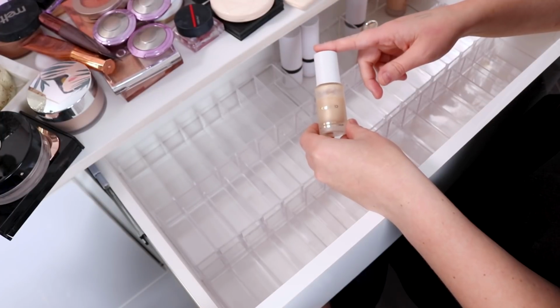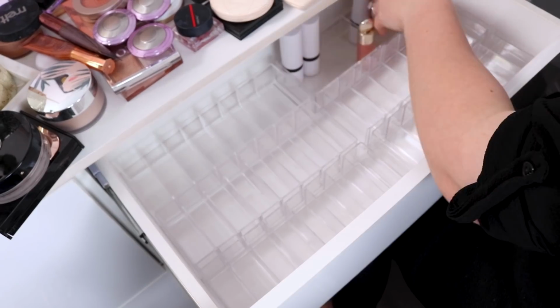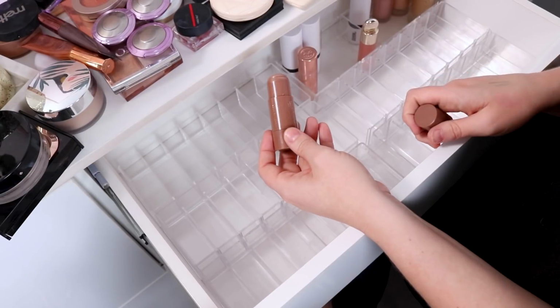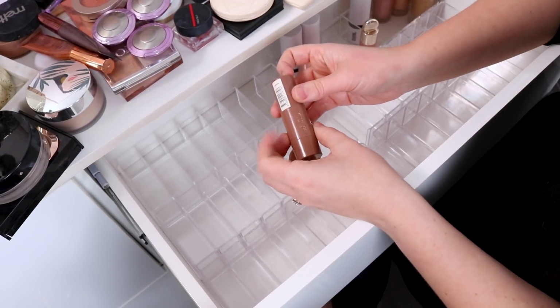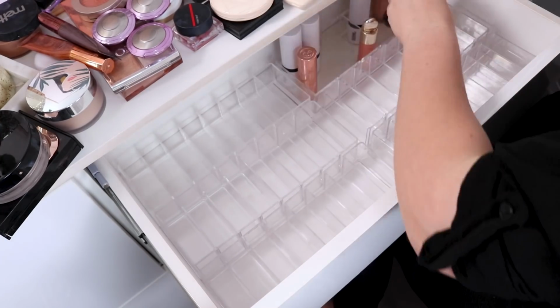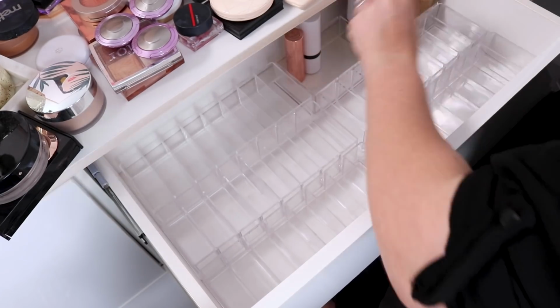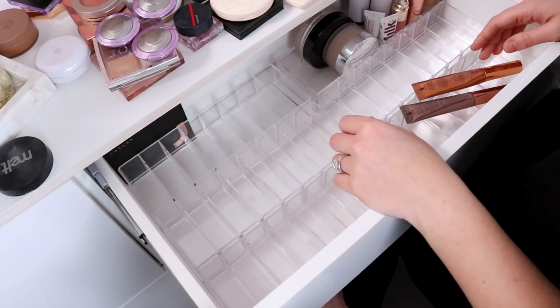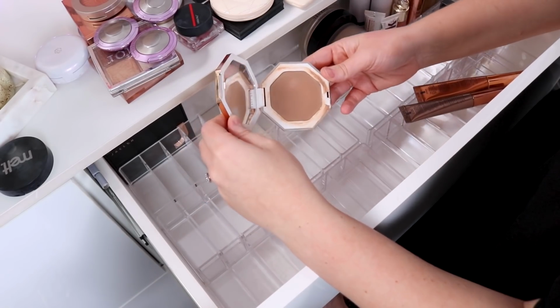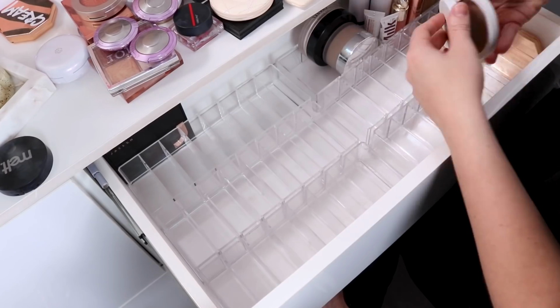I never reach for these, and I'm not going to, so they're going to go to a home that will. Same with this one. I do like it, but I never reach for it in my collection, so I'm going to give this away to someone who will use it as well. I'm wondering whether or not I should let this go because I really don't like it and I really don't use it. I'm going to sit on that for a sec.